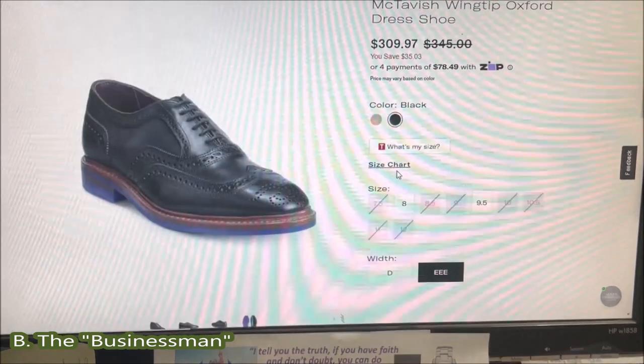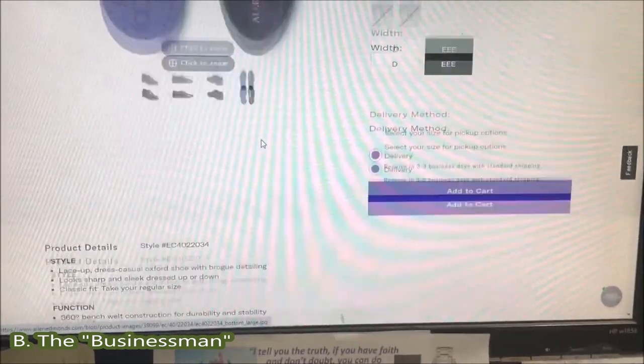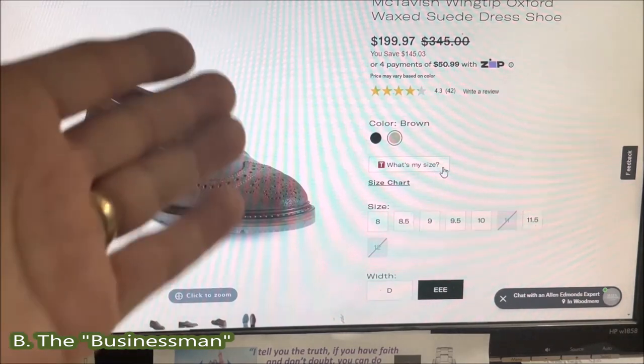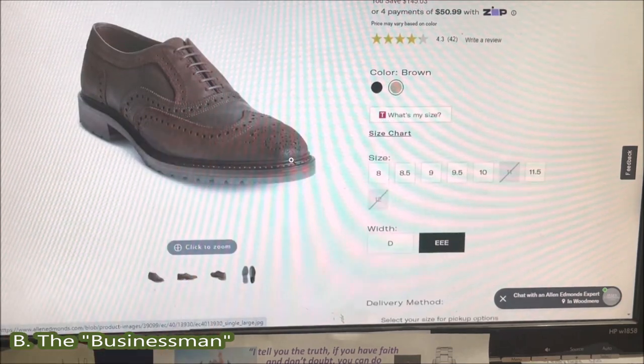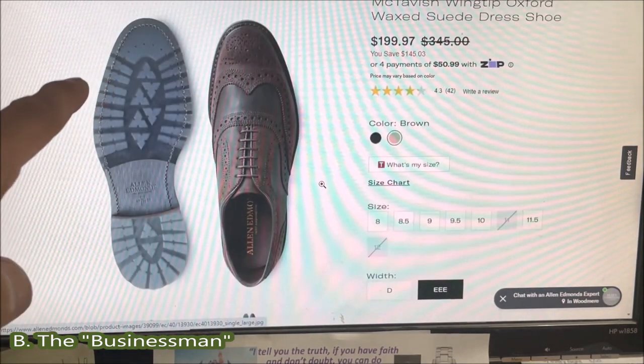You can also get this in black, and same thing, we're very limited on sizes. This is kind of interesting though. Again, more casual, more fun, because it's got the blue sole on it. Here's another option at the $200 price point. This is suede, so now you don't have to worry about polishing it. And this also has that lug sole on it.